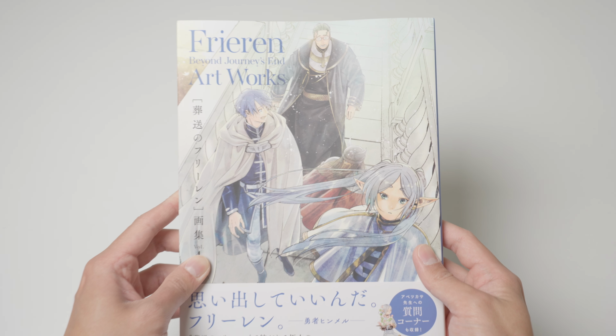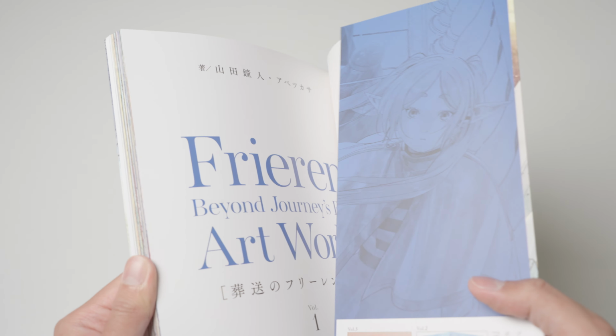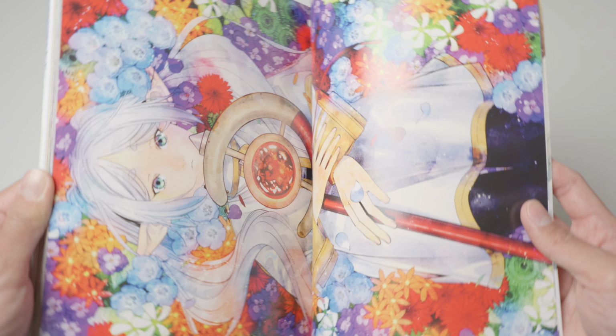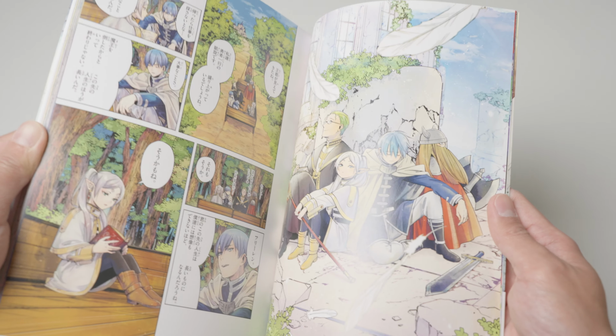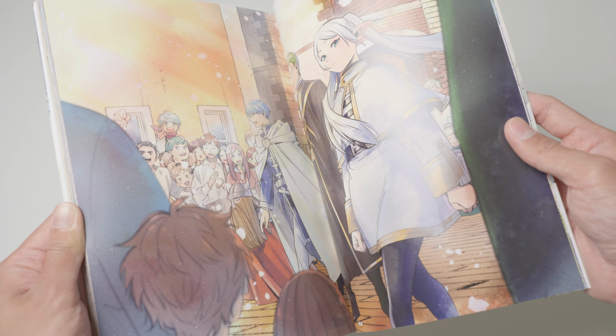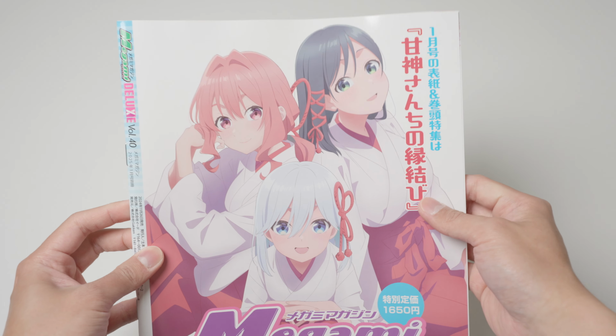Next up, the Frieren art book. It has been out for a few months, but I finally got my hands on it. Frieren is just phenomenal both in the art and the story, and I love it so much. If you're a fan of Frieren, I think this art book is worth it to be in your collection. And then the Megami magazine, and this is the deluxe edition.